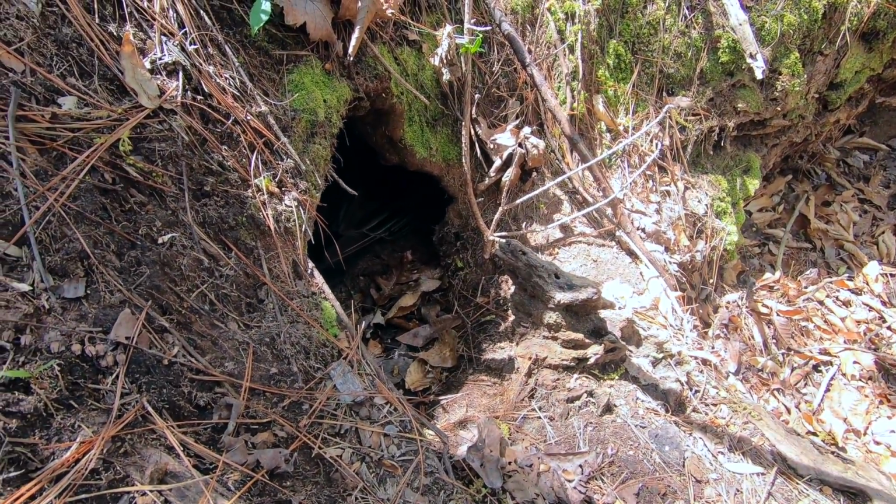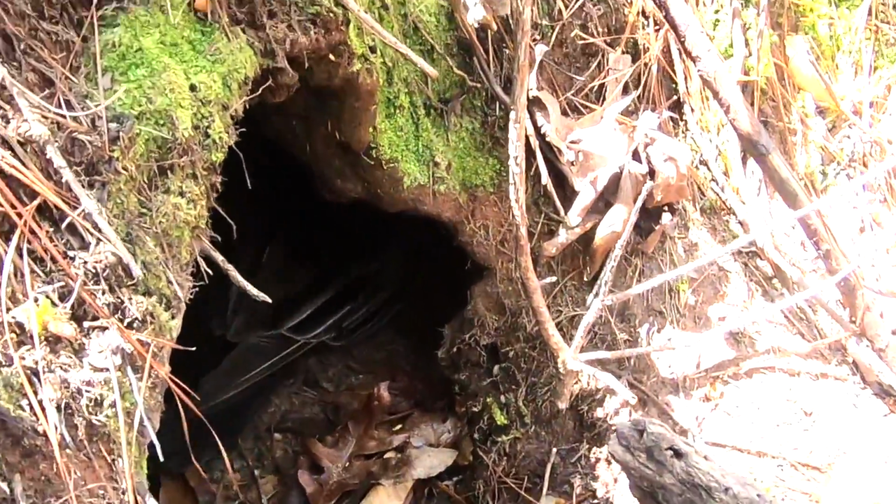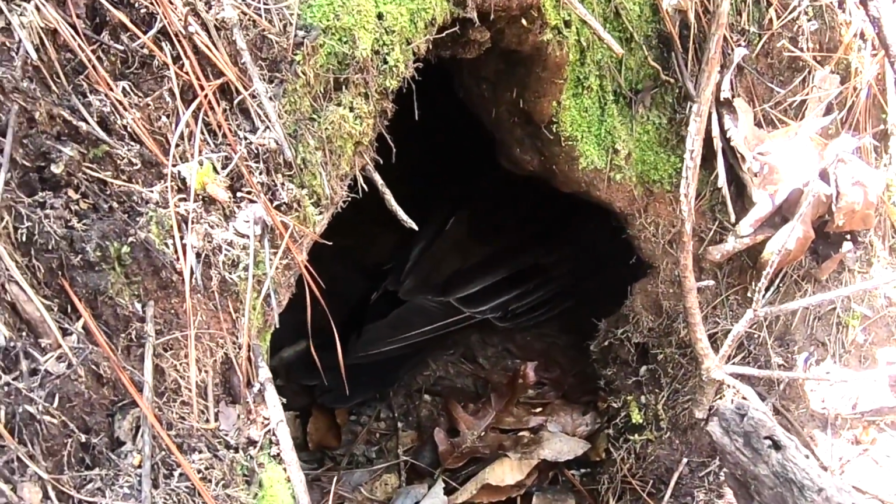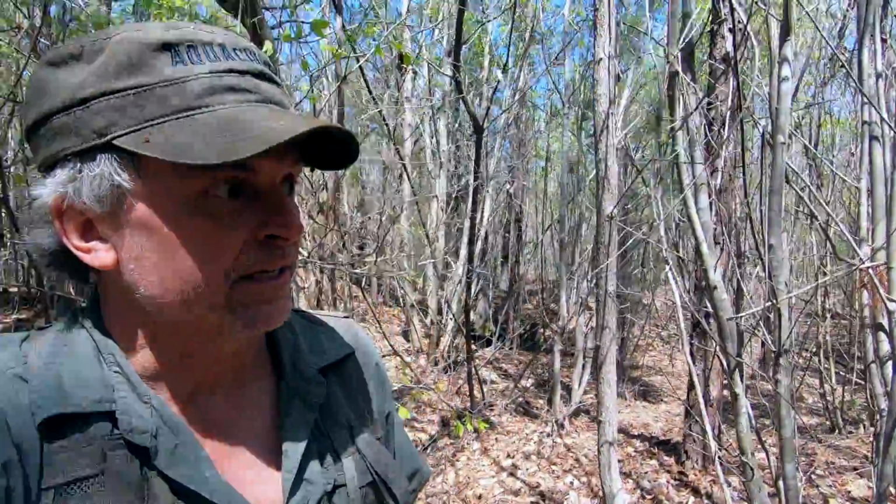Kind of weird, isn't it? It's breathing. We're not gonna bother him. He'll be sitting on a nest, I reckon. We're kind of on the way to another site, and Thomas remembered that there were some pits and stuff in here.